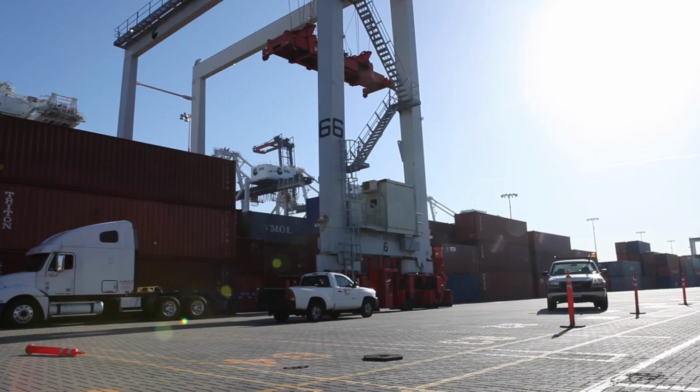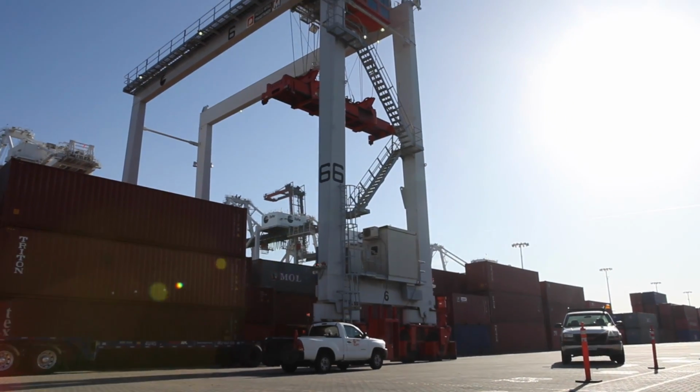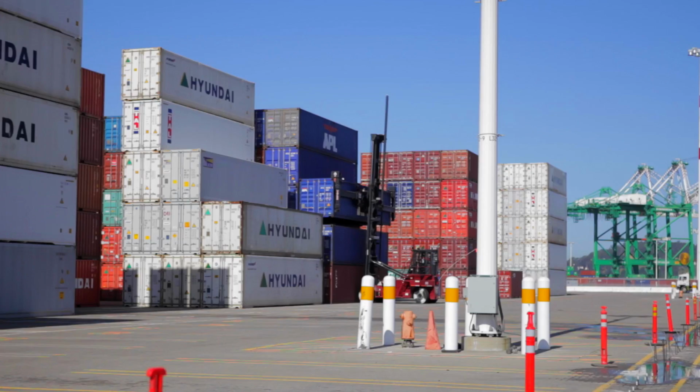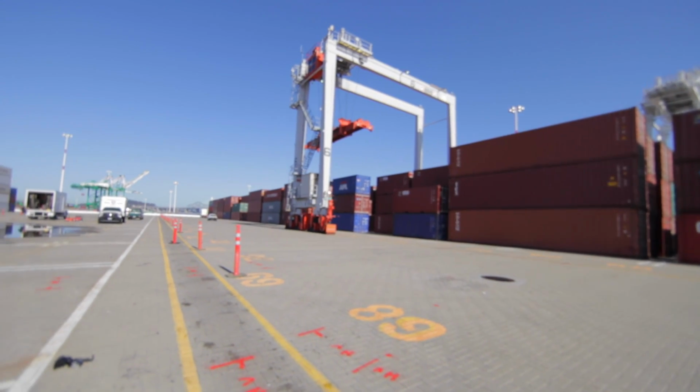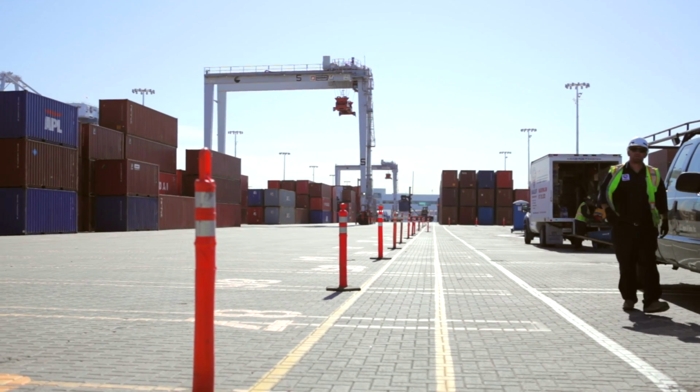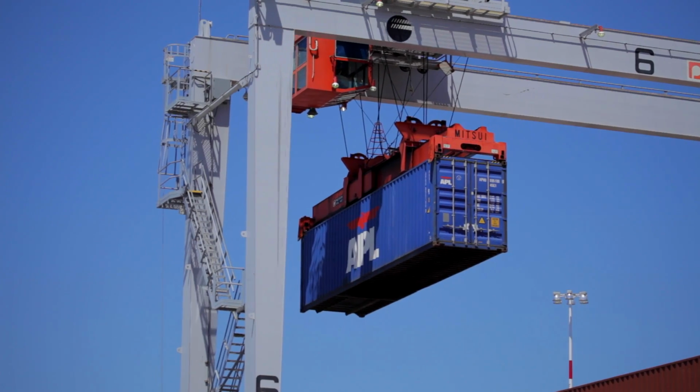One of these behemoth cranes, called a straddle carrier, is used for stacking and moving containers at port terminal locations. Straddle carriers tower over port terminals and can lift up to 66 tons of freight. That's equivalent to 22 full-size pickup trucks.